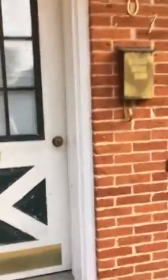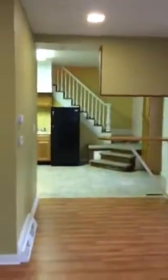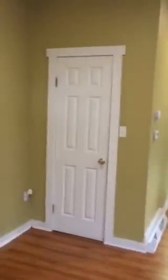207 East Pine Street. So let's take a wander inside. So here you go, walking in through East Pine Street. You can see that what we're walking into is the living room, living area. All the curtains come with it.